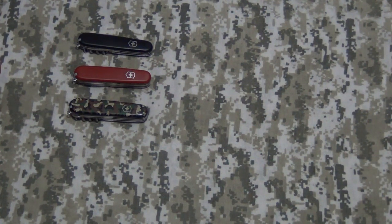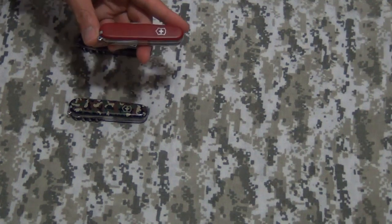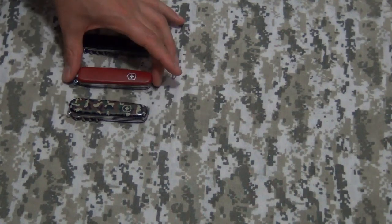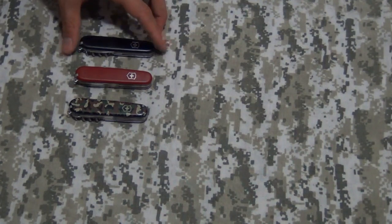Yeah, because if you do, it'll fold on you. You can buy them everywhere. They're a universal, recognizable thing, right? Especially the red one. Everybody knows a red Victorinox. MacGyver's favorite tool. You can go black or camouflage to get away from that friendliness a little bit, but it is still a Victorinox, very well known and very well appreciated.